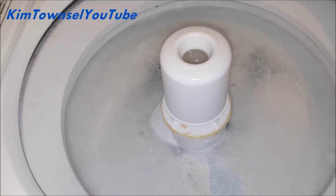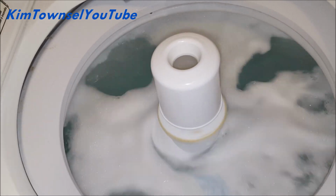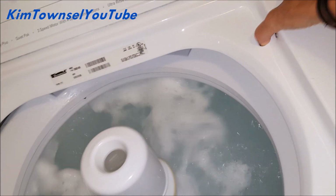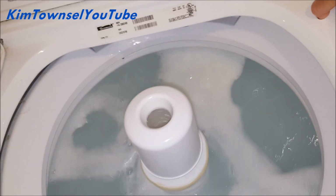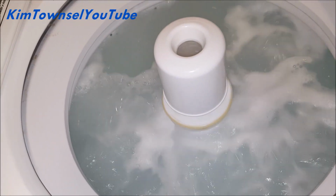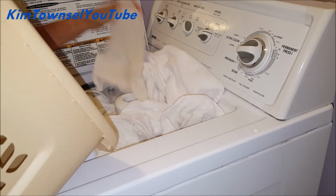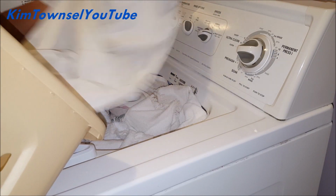That's what it looks like. I'm going to agitate it a minute, just do that by pressing the switch. It's pretty full load.